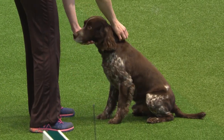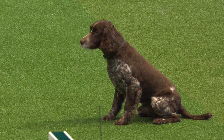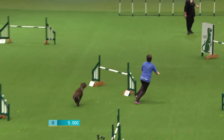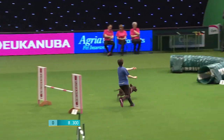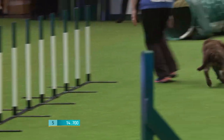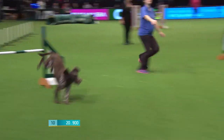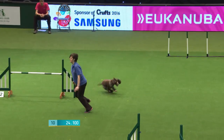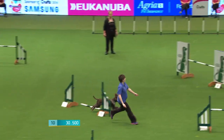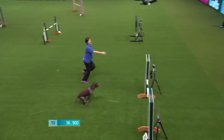This is Laura Lee with Murphy, the Cocker Spaniel. He's a 10-year-old, and this is his first time at Crufts. So the five indicated by our judge. And another one there, it's a total of 10 faults at the moment as we go into those weaves. Just picking up another five there. So that's 15 faults at the moment. So down into the top. Turning right. Two to go. Well done.